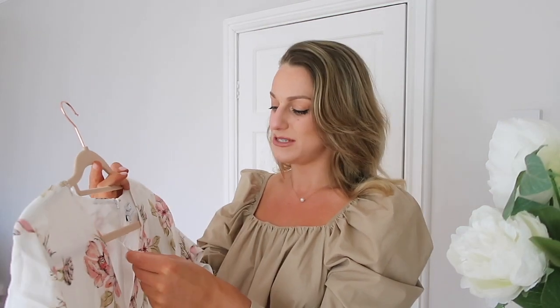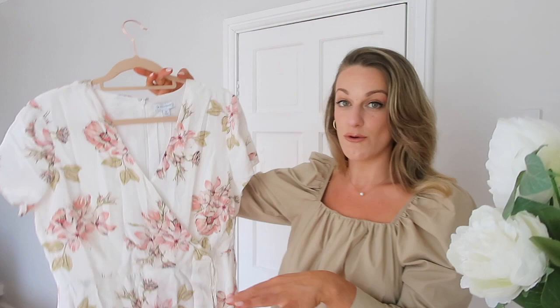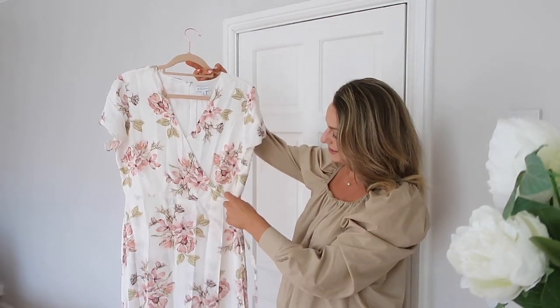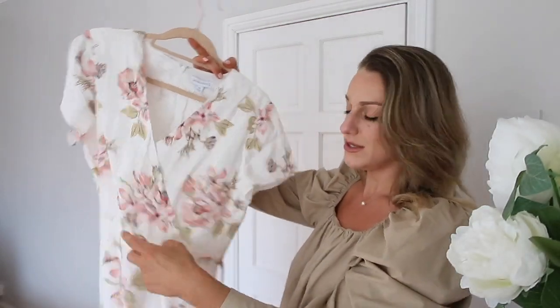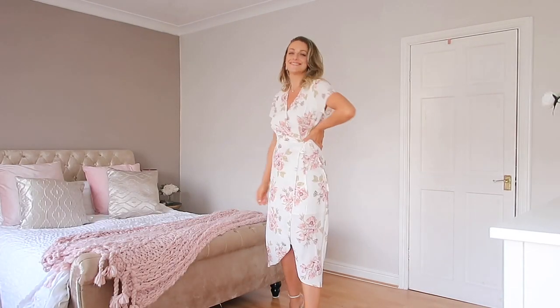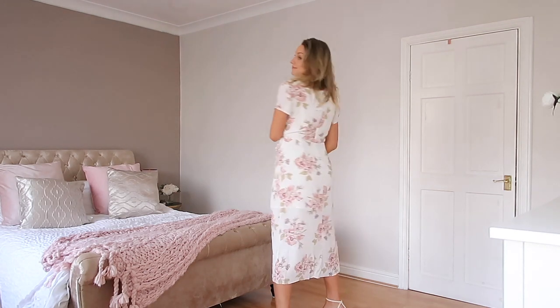Okay, next we're going for something a little bit classier. So this is another one from Warehouse. Obviously, the Warehouse pieces on ASOS this time. This is a floral wrap dress. It's £49. And it's got this really pretty, simple little tie bit at the waist. But it's actually a fake tie at the waist because it's sewn. But I did tie it, and it does take it in that extra few inches for you, which is really, really handy. I think it's really gorgeous, really elegant, really feminine.